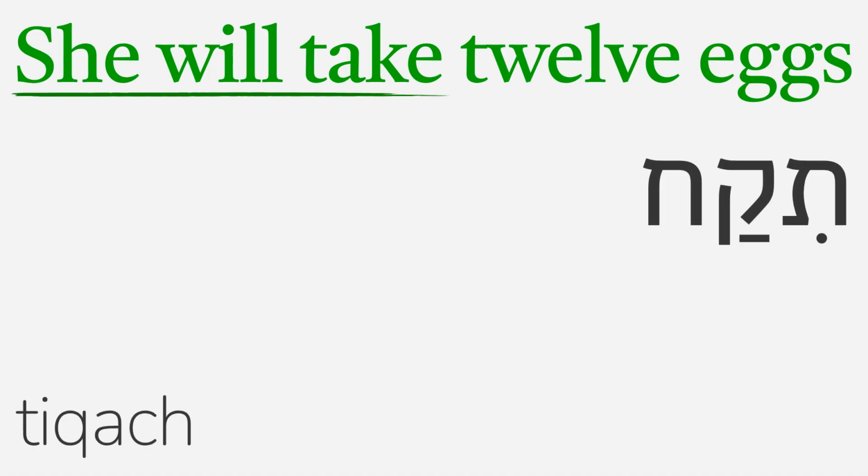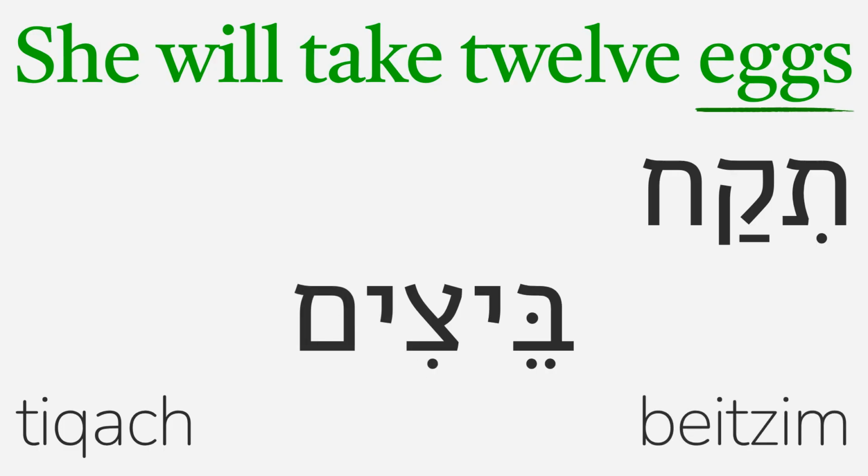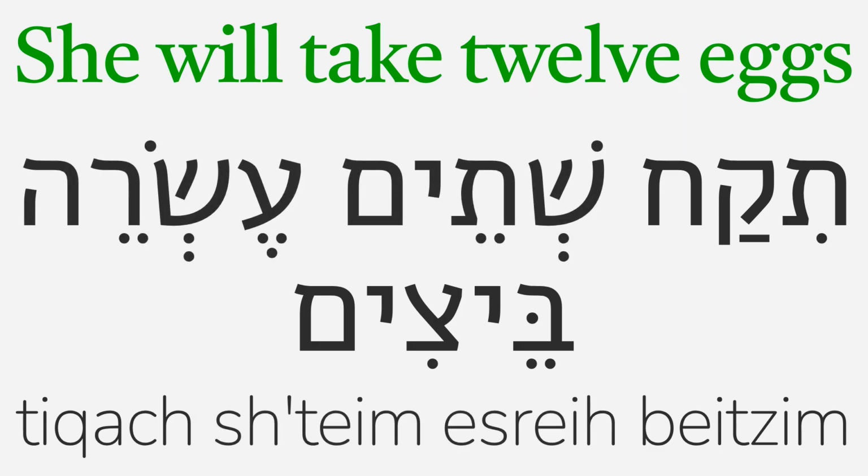Let's say she will take 12 eggs. She will take will be tikach, which has a t prefix. Egg is beitza, and the plural is beitzim, eggs. Even though beitzim has an im ending, it is a feminine noun, so the number 12 that goes before it will be in feminine form, shtei esrei. Tikach shtei esrei beitzim. She will take 12 eggs.